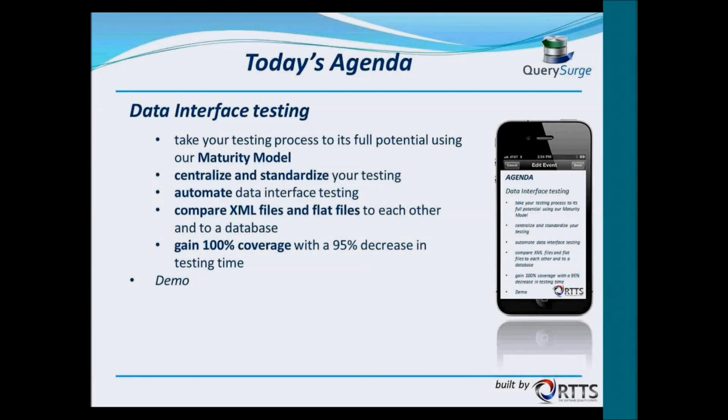So today's agenda, as you saw from the invite, is data interface testing. We're going to talk a little bit about data maturity models and centralizing testing, also about automating data interface testing, comparing XML files and flat files, and how to gain up to 100% of coverage of your data. And Chris will do a nice demo of showing how we go about doing this.